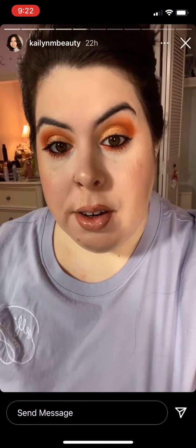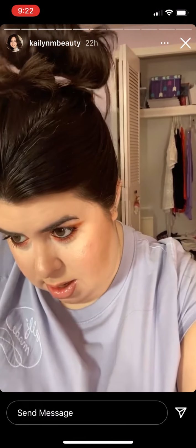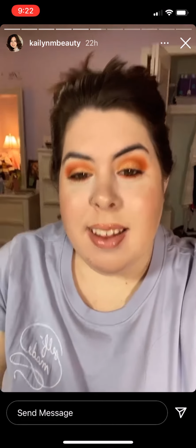And I really like how it turned out. So yeah, I have my hair in a bun. I never wear my hair up, so I'm trying to wear my hair up more. But yeah, that's my makeup for today.